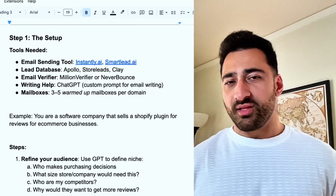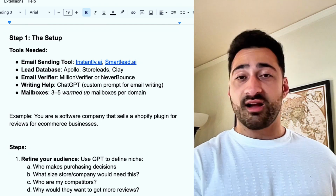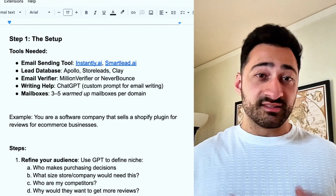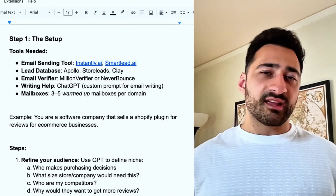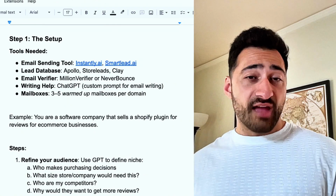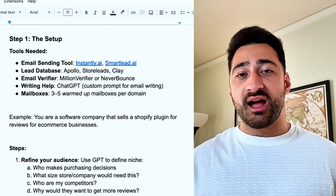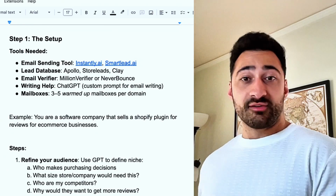You can create pretty compelling copy with ChatGPT if you give it the right context about the personas that you're targeting. And then maybe most importantly is your mailboxes. This is what you are actually going to be sending from. I recommend 3 to max 5 warmed up mailboxes per domain. Warmed up being the key here, because you cannot just get a mailbox and start sending from it immediately.